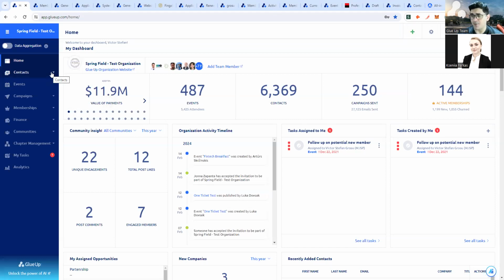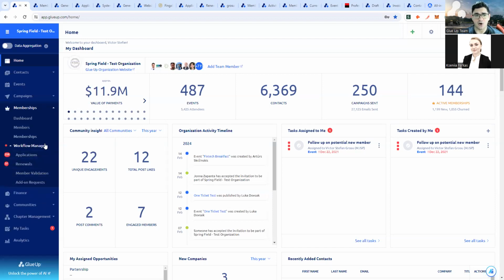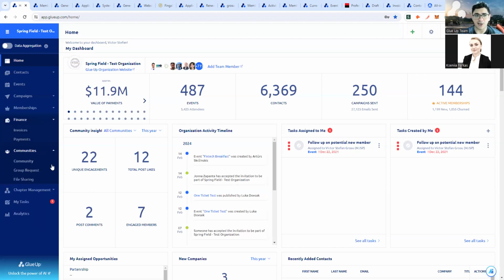We have the CRM capabilities, which is provided within the contacts management module, where you'd be able to manage your whole database of members and non-members. We have the events management module, campaigns management module for communication purposes, membership management module for streamlining operations on applications and renewals, finance management module to keep track of invoices and payments, community engagement piece, and also the analytics side of things, which we'll cover in just a bit.